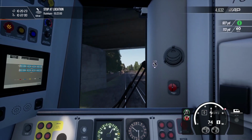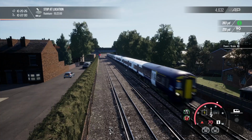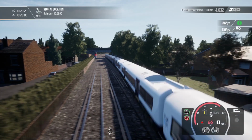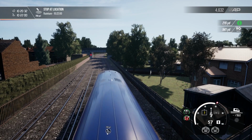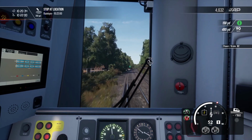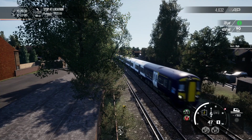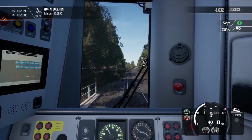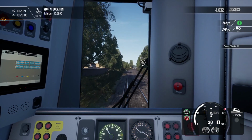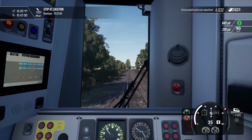Yeah. Oh, that's a 60 limit that I was, again, paying attention to. Lots of attention to. Oh, we should probably start to apply some brakes to come into Rainham as well. Nice. Brake 1.